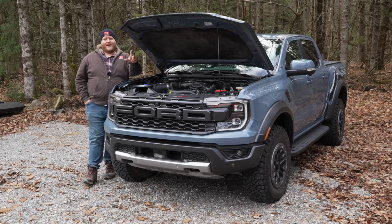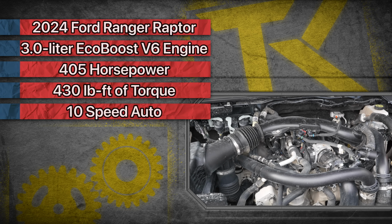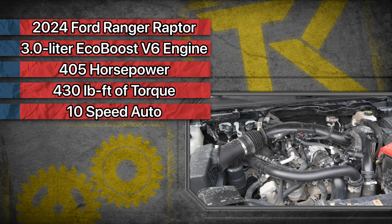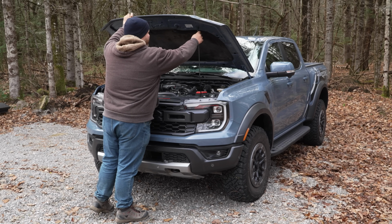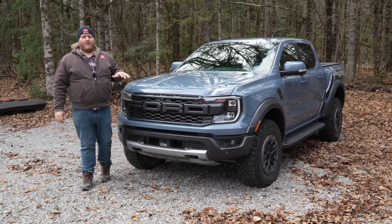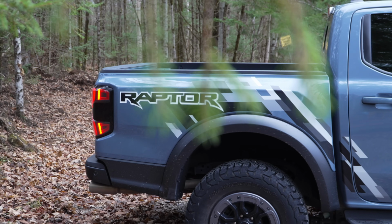Let's start with one area where the Ranger Raptor does reign supreme. That is with the power plant. So this is a 3-liter turbocharged V6. It's making 405 horsepower and 430 pound-feet of torque sent through a 10-speed automatic, making it the most powerful option in the midsize segment. And of all these brands, I feel like Ford, they're always the company to say, you know what, our top tier off-road truck, it should get its own power plant. So it is nice to have that here in the Ranger Raptor.